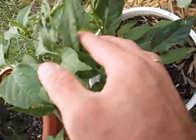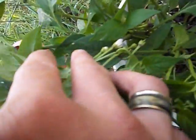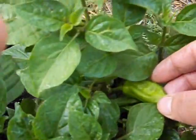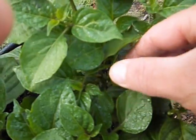And this one is now podding up. Not as heavily, but there's a small one there. And here's my Congo orange, which looks strangely like a naga.